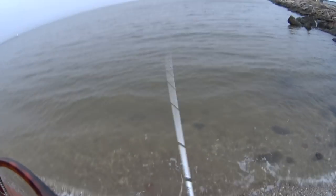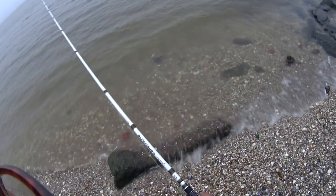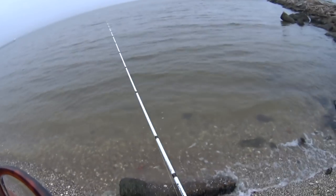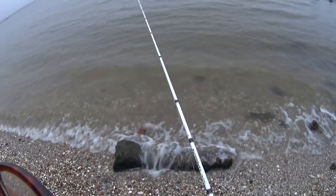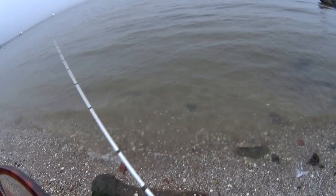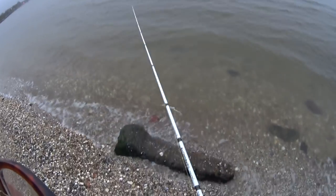The second method I use is a constant jig. Twitch and reel slowly. Like this. This constant retrieve actually allows the fish to be hooked in the jaw rather than a gut hook, which is especially important for responsible, sustainable fishing, especially catching underslot fish. When you're doing the constant jigging, flounder actually attack, and once they attack, you set the hook immediately.